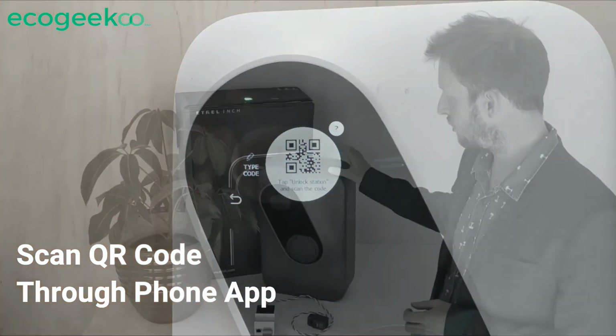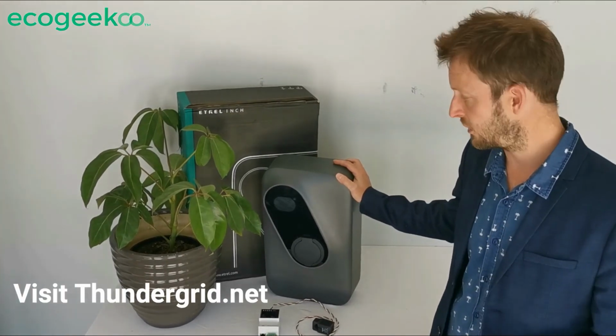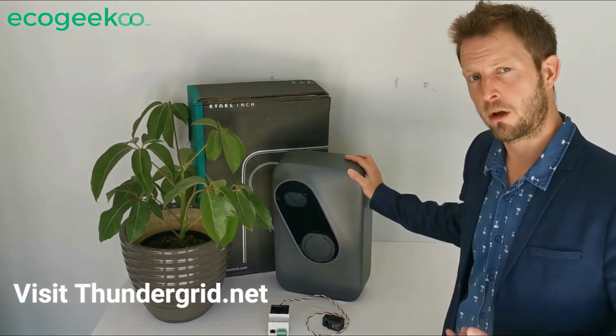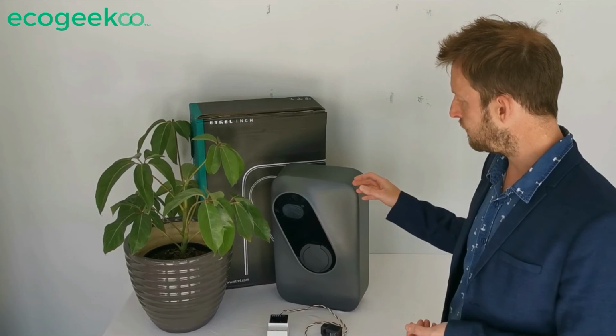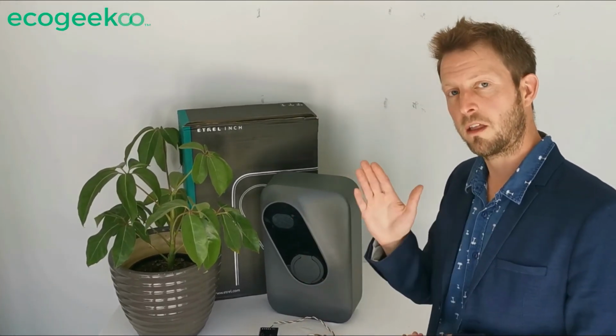The chargers can also be linked to our Thundergrid billing platform. So if you wanted tenants, for example, to pay you for the power because the car parking area of the apartment building might be supplied by your power supply, they can simply have a Thundergrid account. The chargers will monitor each charge session and the users will be billed for that, and then we can pass you the money.